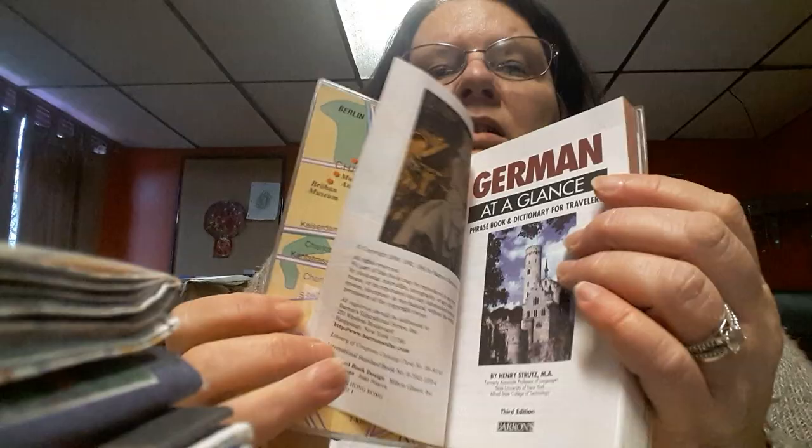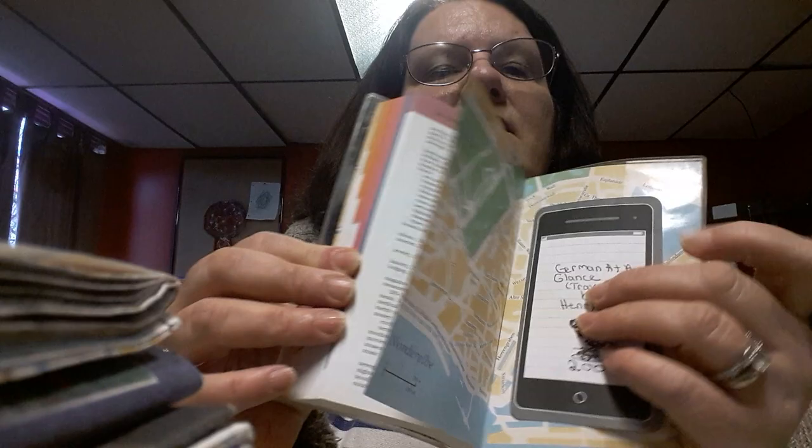And then here is a cool book. This is German at a Glance by Henry Strutz. If you want the dates of these, I can tell you if I can find them. Oh, copyright 2000 on this one. The Kenya one, I already read the first one. The Kenyan one was, you know, it's crazy. It's 1987. Some of these places probably changed a lot, too. This little book is so cute. It's even in a little slipcover. Look at that map. Look how cool this is. This would be so cool for a country journal. This is color coded too. In different countries. It's really cool.